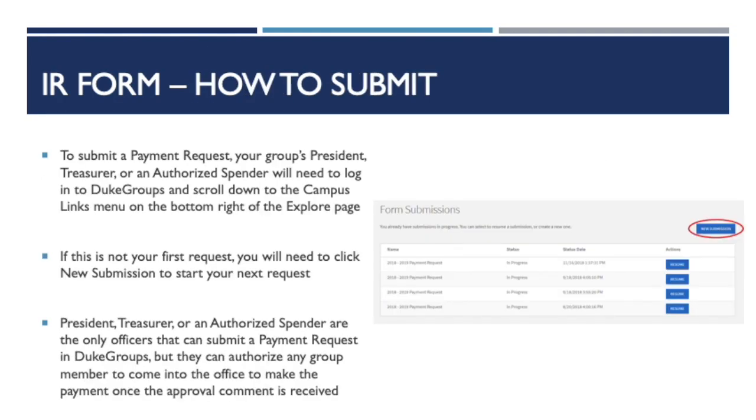Payment requests are made online through Duke Groups by the house's president, treasurer, or an authorized spender. You can find the link by logging into Duke Groups and scrolling down to the Campus Links menu on the bottom right of the page. You will then click Payment Request to launch the system. If you have submitted requests in the past, you will need to click New Submission in the top right of the screen to start your next request.